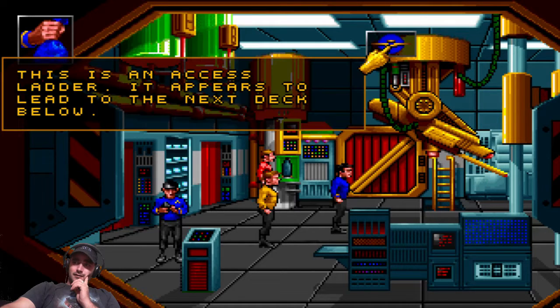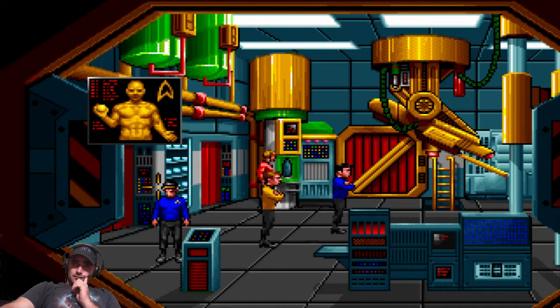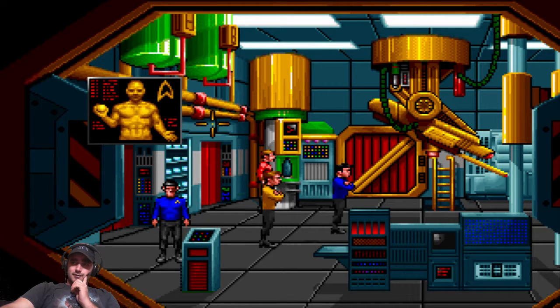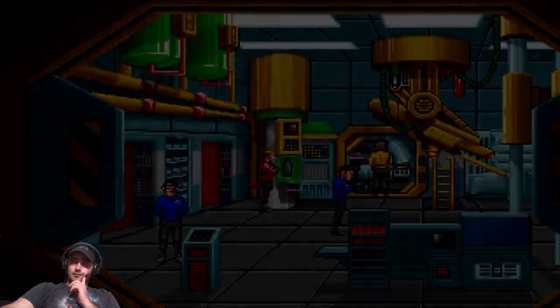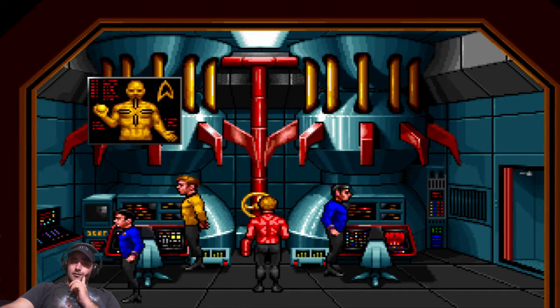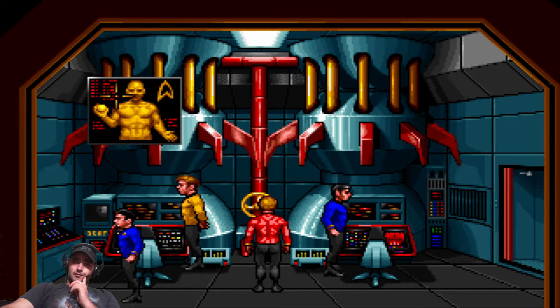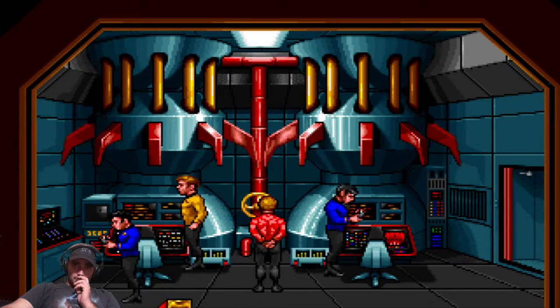So down here, right? This is an access ladder. It appears to lead to the next deck below. So, could I not just toss cancer and this virus down there? Well, I guess they're all infected anyway. Captain, the fusion ring. Oh, the station's fusion ring.